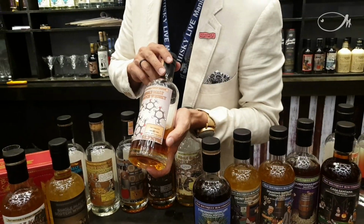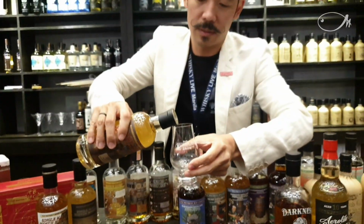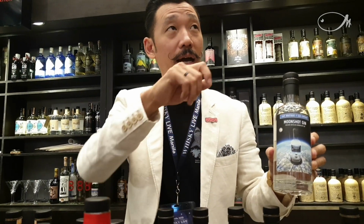Bruichladdich Distillery, lots of peat in there, a little bit less smoke. And then we send it to space, it comes back down, and then we put it through the still.